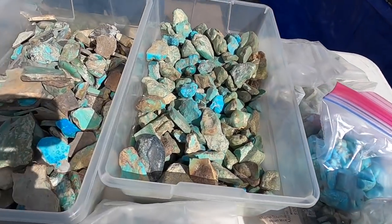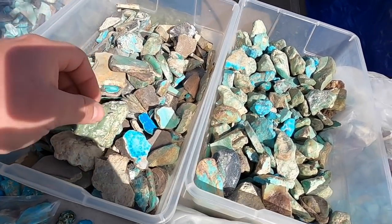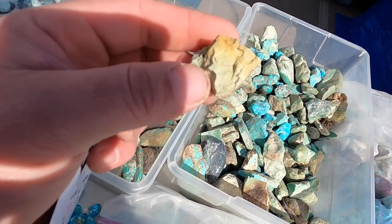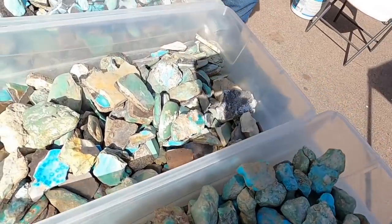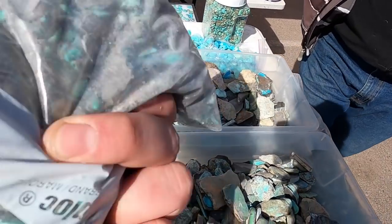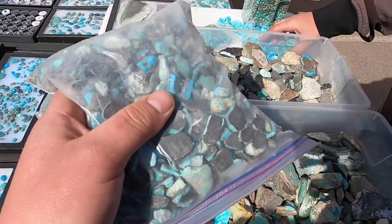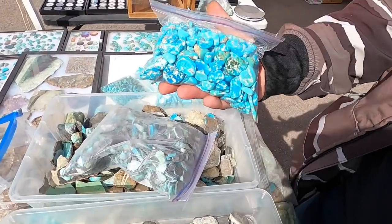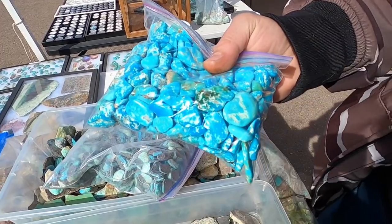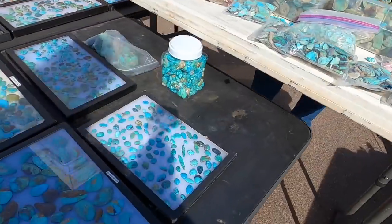These buckets, I want all three. Gotta love the yellow. Whew. Is this one weighed out too, brother? No, it's just a random bag that we put together. We got a scale that we can figure out anything. Got the super bright blues too. Definitely. And we got lots of cabs for sale too if somebody just wants to make jewelry.